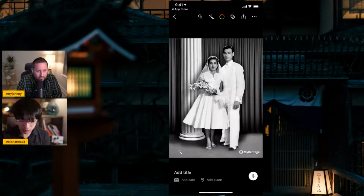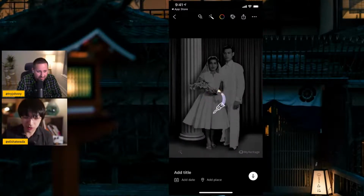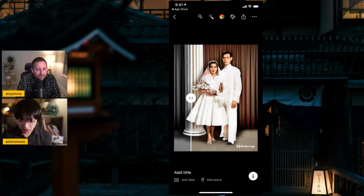Go ahead and click the color wheel, and that will bring some color. I'm really excited to see what this does. So it's basically analyzing here. I don't know if it's going to even bring color to the curtains. That would be pretty amazing. I'm kind of curious if they embedded the system into the app itself, or if it's actually sending it to the back end. Ooh, you would know more than I would on this.